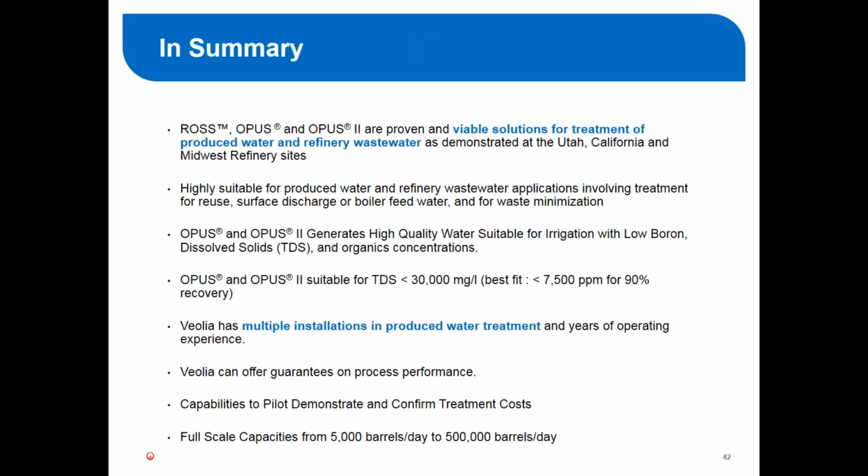So in summary, ROS, OPUS, and OPUS II are viable solutions for treatment of produced water and refinery wastewater, as we've demonstrated in the case studies I presented at the Utah, California, and Midwest refinery sites. The product water is highly suitable for produced water and refinery applications involving treatment for reuse, surface discharge, or for boiler feed water, and also for minimizing waste generation. We generate a high quality water suitable for irrigation, with low boron, TDS, and organics concentration.